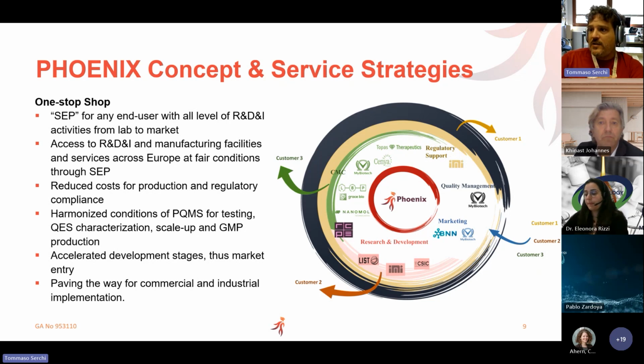This will allow access to manufacturing facilities. We hope, and we are pretty sure, that we can ensure a reduction of cost for production and also support and reduction of cost for regulatory compliance, harmonized conditions for quality assurance, scaling up GMP production, but also help in the conceptualization of a product if it is needed at the very beginning, or support for the commercialization and industrial implementation at the very end if that is needed.